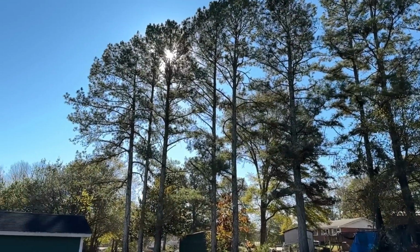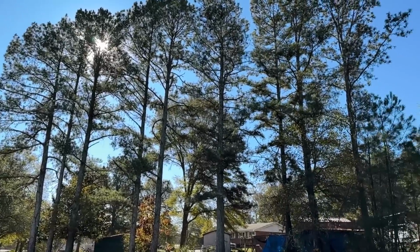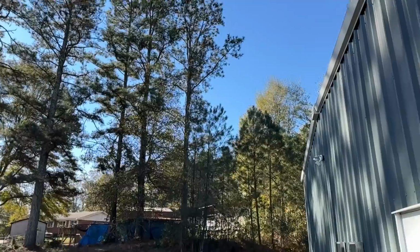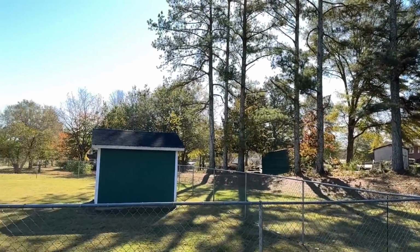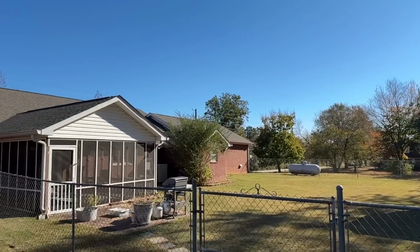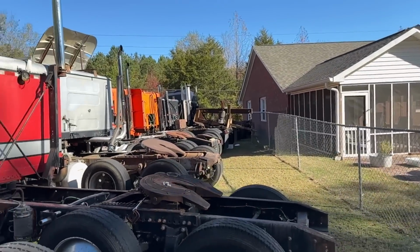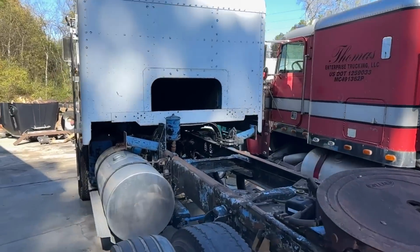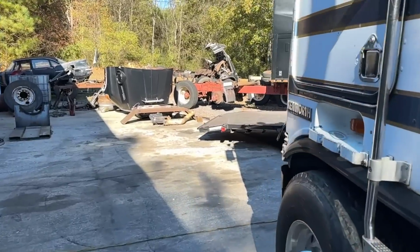Even my trees look cold today. A lot of their needles are shed. Yeah, just looks like a cold, cold morning. A lot of hardware out here. We're starting to make a dent though.